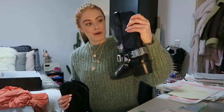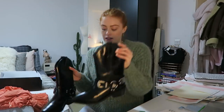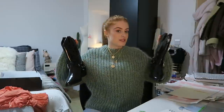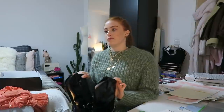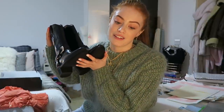They're like little cowboy boots, like patent cowboy boots, and then they have this big buckle thing at the back. So these are in the sale for £60, which for boots like this is amazing, especially on Free People, because normally their boots are like £300+, and there's honestly just such a huge range of Western boots on there that I could spend all my money and all my savings on them. But yeah, I'm so excited to wear these.